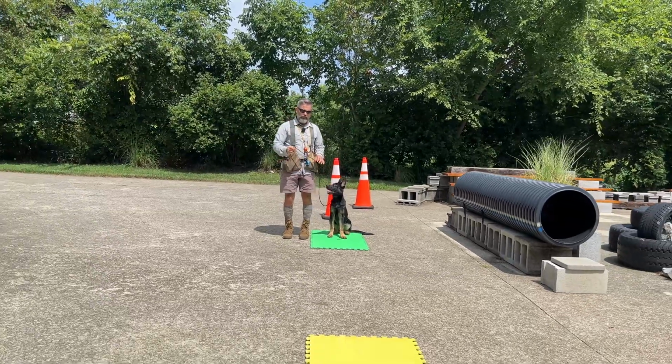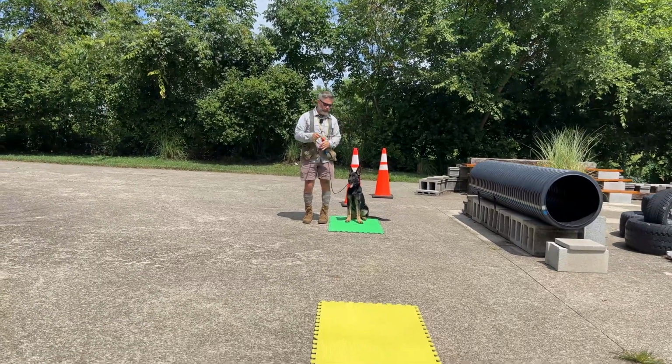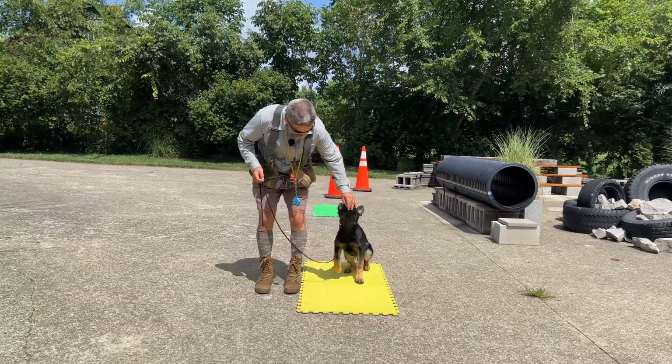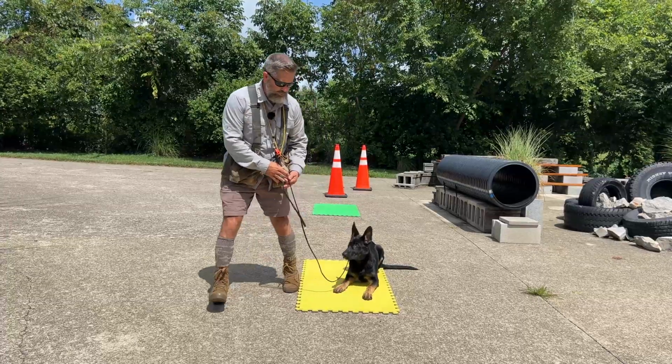Now I'm going to come up and I want to get a down, okay? Now May's not really good with a down, so I'm going to give her a lot of help plus 2 treats. Reach in my pocket, let her know what's happening. I'm going to go straight into my down. Good. Ask her to stay there.